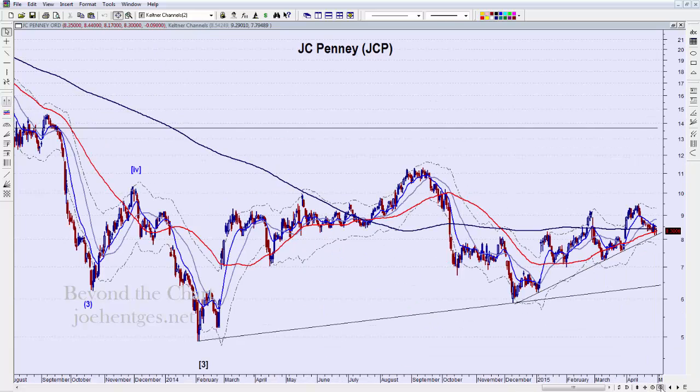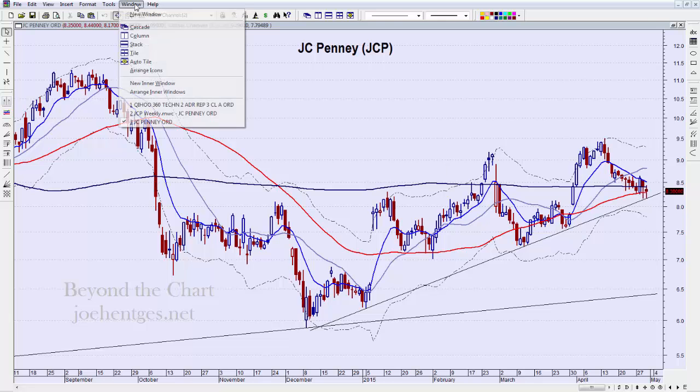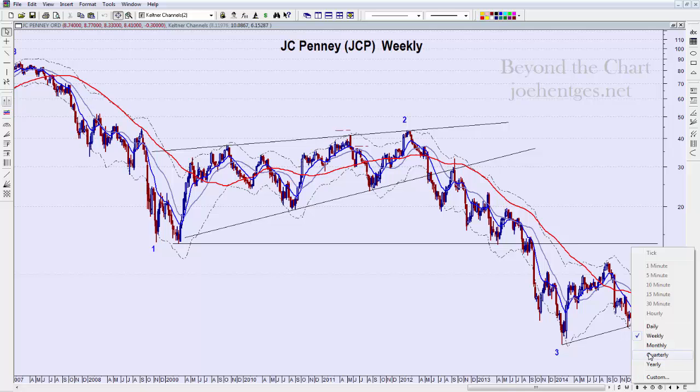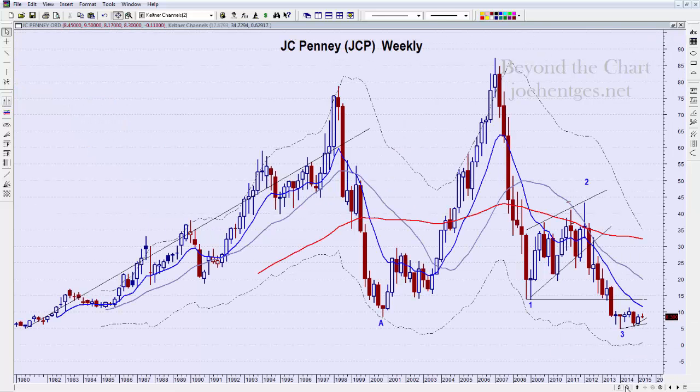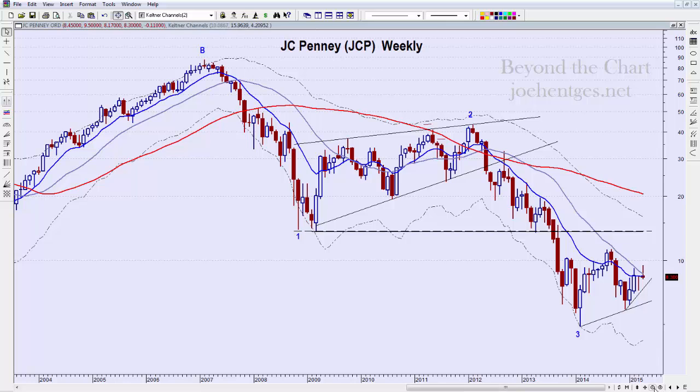So where did it close yesterday? At what, 8.30. Now again, today is May 1st, so this is data through April 30th. Okay, and just for grins, let me go back to the weekly chart. And then let me pull up a monthly, because we just had a month end here.